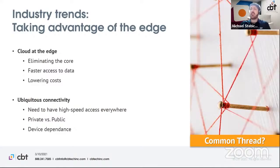Are we sending that data straight from sensors at the edge straight to the cloud? Are we bypassing the core? And how do we get that data back when we have workers at the edge needing that data to take action on? Cloud, when done right, can lower the overall cost structure of how data is stored as well as act upon in the environment. But ultimately, how does that data get to the worker?